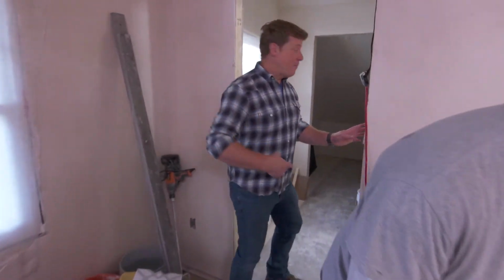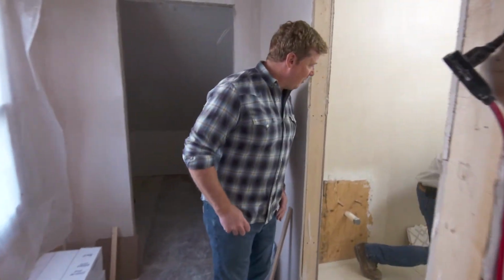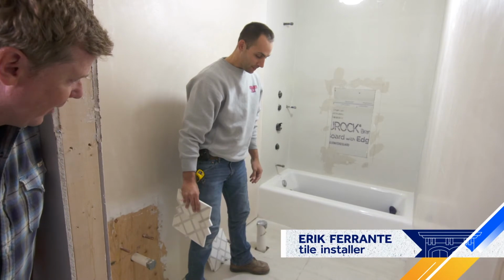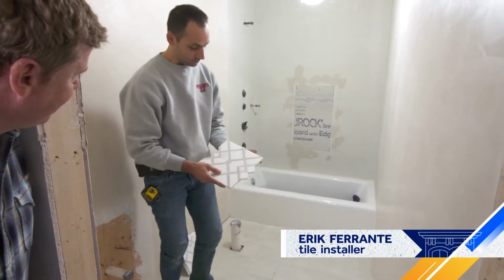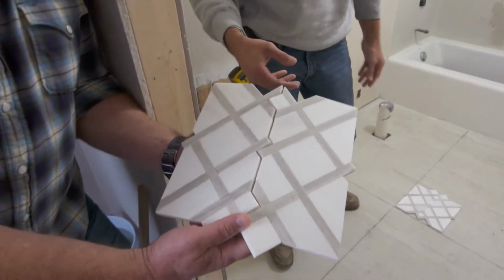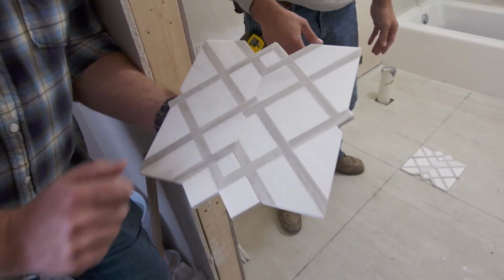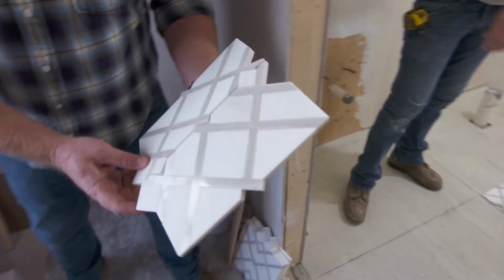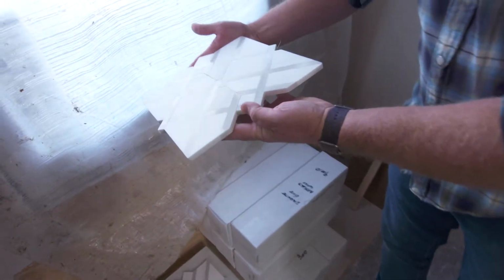And just off of the bedroom is a guest bathroom. Eric, how are you? Good, Kevin. So this is our little bathroom in here. What are we working with? Well, today we're working with a marble mosaic. Can I see that? Marble. So are both of these light and dark marble? Yep, the white is the honed, the gray is the polished. Let me see if I can pick that up in the window reflection.